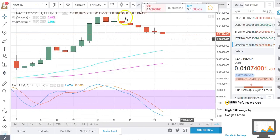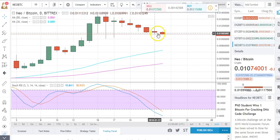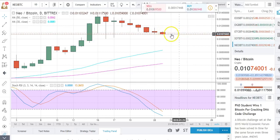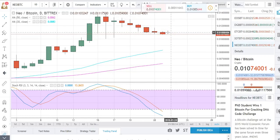NEO, look at that, continuing to downstep its way. So we broke another support here, downstepping our way. Slowly and slowly downstepping our way. We might start to go in a channel now, or we might just continue downward. We are oversold now. We've come down to oversold, but we are just downstepping our way, which tells you that this chart is very, very strong, as you can see.